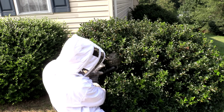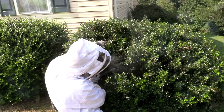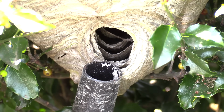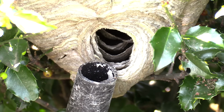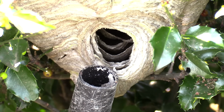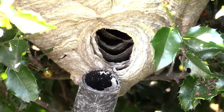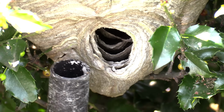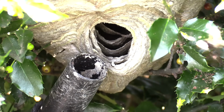So while I'm sitting there, the first little bit, like I said, I vacuum up all by hand. But then once I'm just waiting for foragers to come back, I try to set the nozzle up right at the entranceway, let the vacuum do the work, and I just stand back and let it happen. The further away I am, the less curious new foragers coming back are. They're curious about the nozzle, but they're not curious about me, and they're more likely to just fly right into the hole.